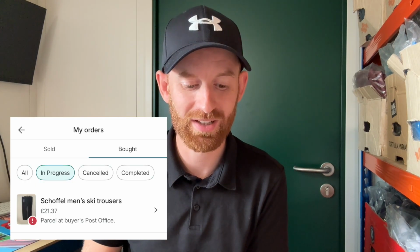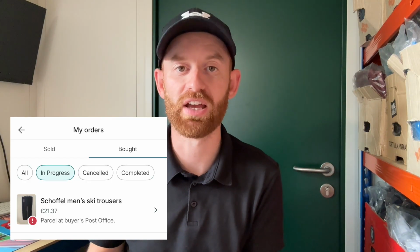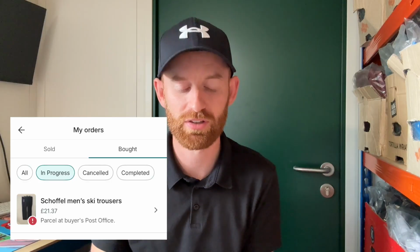We have 2 more, which I don't actually have on me, but wanted to talk about them. I'll put them up on the screen. So the first one I picked up was these Shuffle ski trousers, and they were brand new with tags. With the buyer's protection and the postage, it was £21.37.